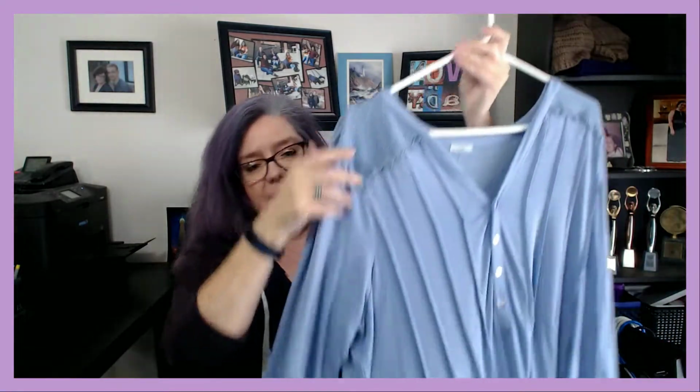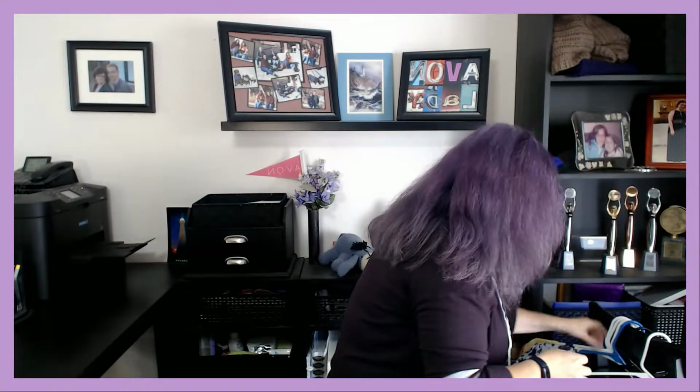And then I like the pin tucks. They're spaced far enough apart that they help give a little bit of length to the look. And then, of course, everybody always loves when we have our 4-pack of tees.